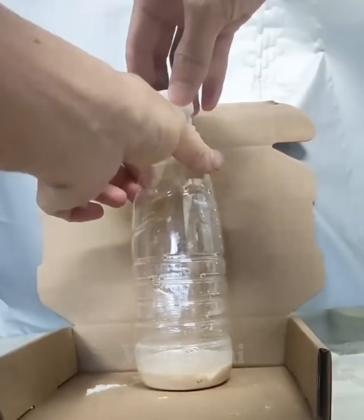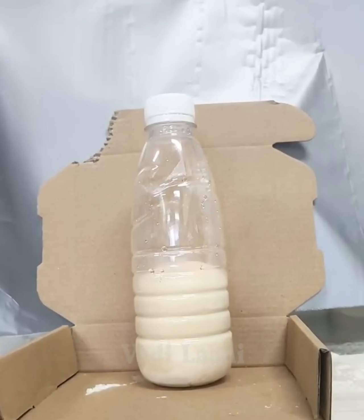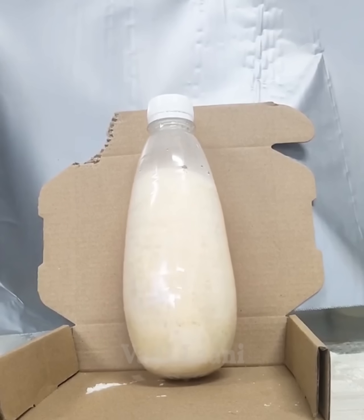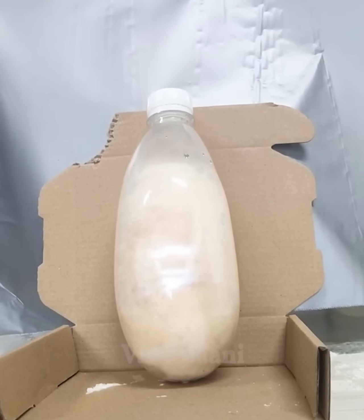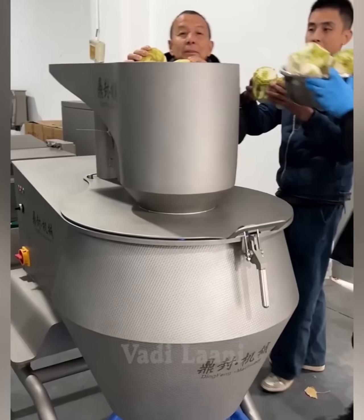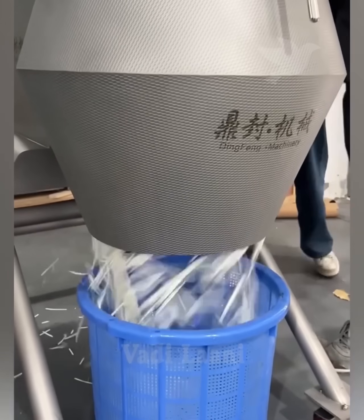This foam tends to expand greatly. You can see this in the example of a plastic bottle. This kitchen machine is designed for chopping vegetables in large quantities.